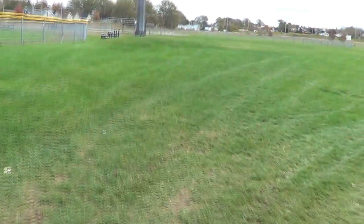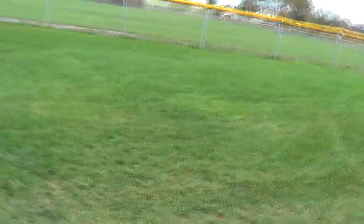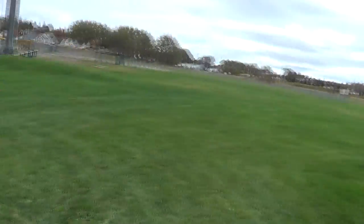Yeah, you can play horseshoes here, guys. Play horseshoes. There's some swings over there. No swings on the set, but I think they're just taken out for the winter. So it's a pretty big field, eh? Nice park. There's another little ball field there, so they have two here.